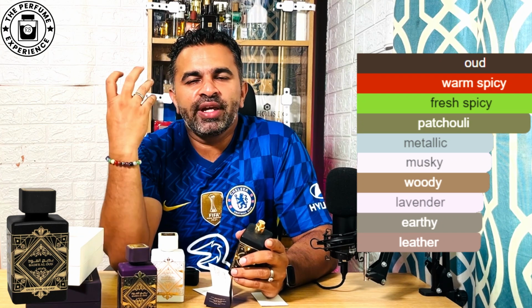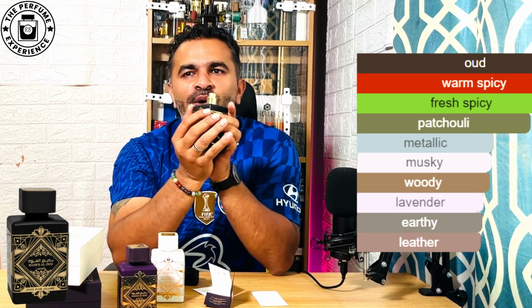It's got patchouli, it's got saffron, it's got oud and all of that. It really is a nice fragrance. And the oud is a very nice oud in this one. It's a warm, mellow, smooth kind of oud, and it's a fragrance that is more linear, I would say. It doesn't really go down in terms of note profile. You get the same profile all throughout.